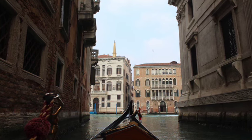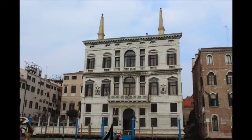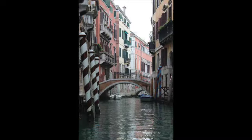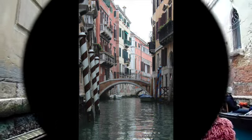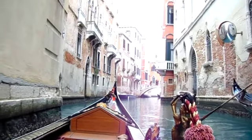As you come back out onto the Grand Canal, you see a hotel. This was the hotel that George Clooney got married in a few years ago. For more information about our Venice gondola ride, on our YouTube page you'll see another video dedicated exclusively to the gondola ride, so make sure you check that out.